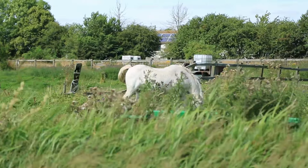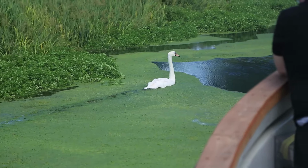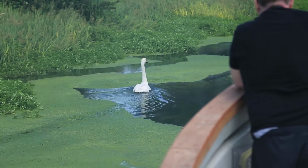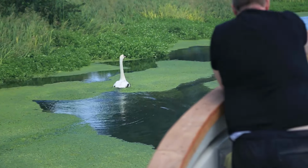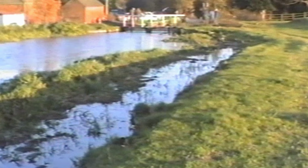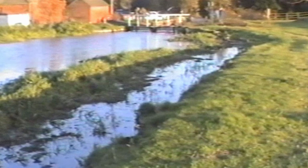Absolutely. And we can't forget about the environmental benefit. Oh, right. It's good for nature too. Definitely. The Driffield navigation creates a corridor for wildlife. All sorts of plants and animals benefit from it, and it can even help with flooding. Oh, wow. Like a natural sponge. Exactly. So it's not just a pretty place to visit. It's an important part of the ecosystem.